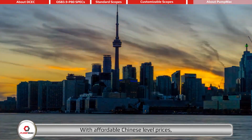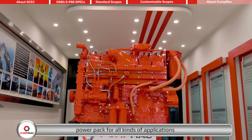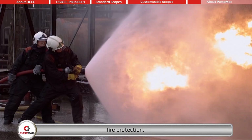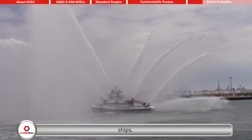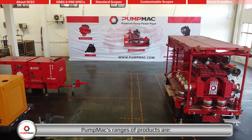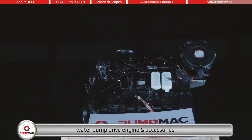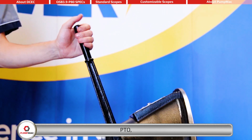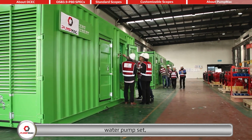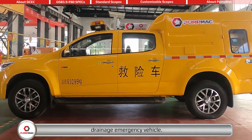With affordable Chinese-level prices, PumpMac provides flexible premium pump-driven power packs for all kinds of applications, including irrigation, fire protection, ships, mining, metallurgy and petroleum. PumpMac's range of products are water pump drive engine and accessories, PTO, advanced gearbox, pump head, water pump set, mobile pump trailer, drainage emergency vehicle.